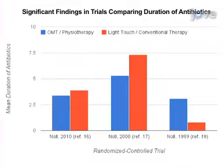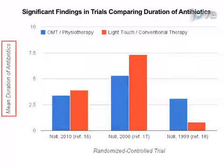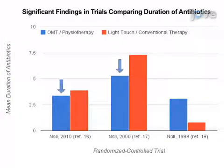This figure demonstrates significant findings in randomized controlled trials comparing duration of antibiotics in pneumonia patients. In 2 out of 3 studies, patients who underwent osteopathic manipulative treatment or physiotherapy had a shorter mean duration of antibiotic treatment compared to patients who underwent conventional therapy.